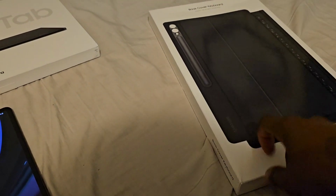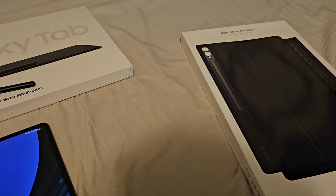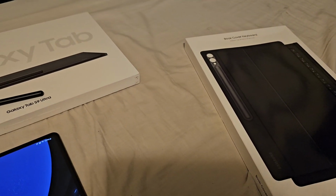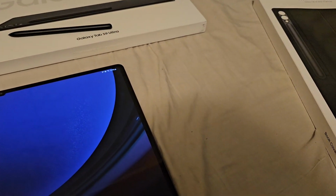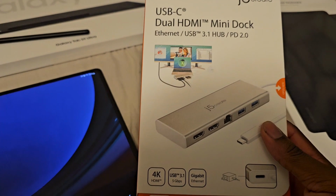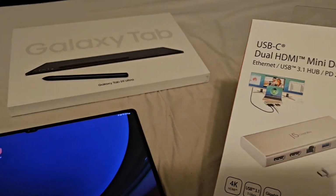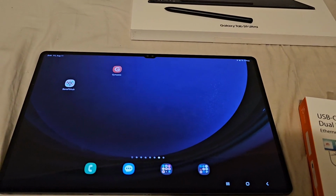Probably tonight I'm gonna run out and get my charging brick. But for those who don't remember, I have a gaming setup. I'm gonna demonstrate this. Since I'm retiring my laptop, this will be my laptop and my computer, from my curved display gaming monitor.